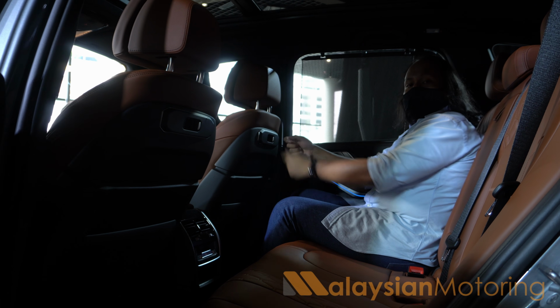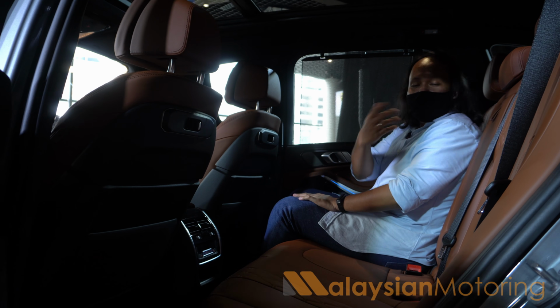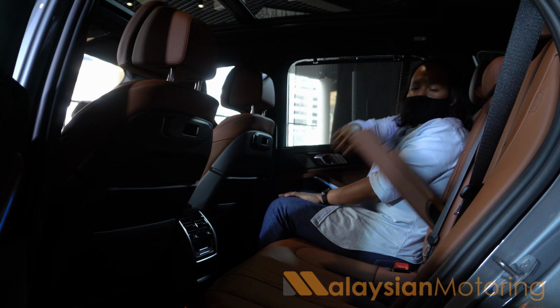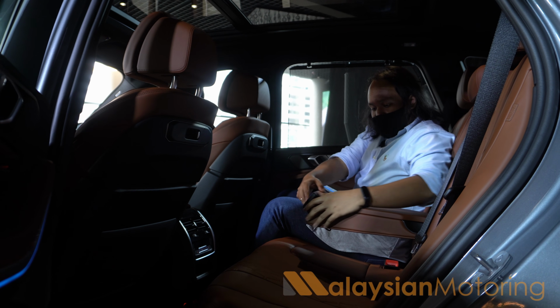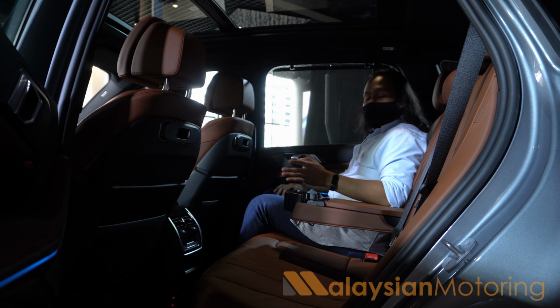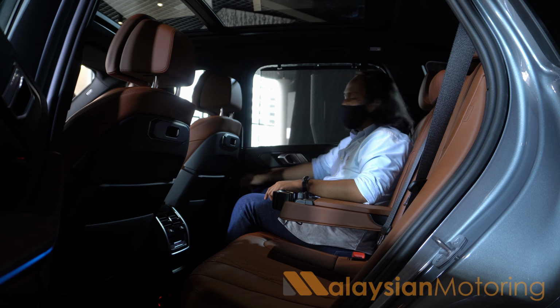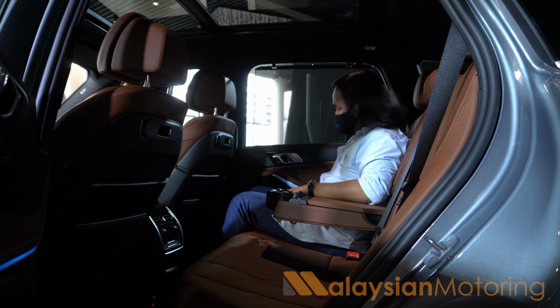Now, if you don't want your cable hanging from the back of your seat, there are also 2 more USB-C ports down there, as well as a 12-volt socket. You obviously have ISOFIX mounts, and there is a deployable center armrest with this pretty elaborate cup holder mechanism, which I certainly appreciate. And for the air conditioning, as I mentioned, you have your controls down here, but more importantly, you also get vents here on the B pillar to ensure that you remain nice and comfortable.